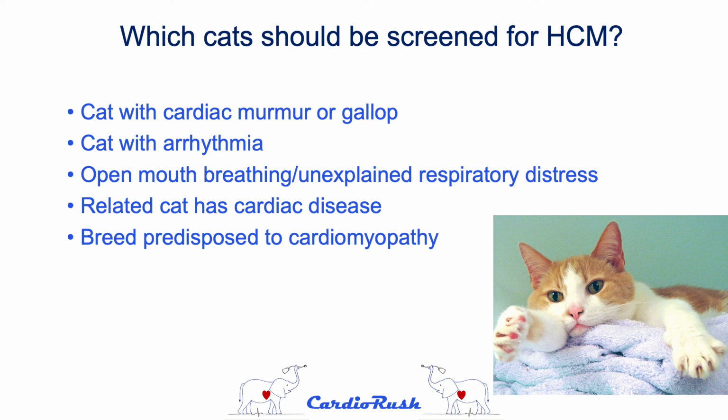Sometimes hypertrophic cardiomyopathy runs in families or households of cats, so a related cat that has cardiac disease is a good cat to potentially screen for heart disease. And some people who own breeds predisposed to cardiomyopathy, like Maine Coon cats or Norwegian forest cats or ragdoll cats, might elect to screen their cat for cardiomyopathy as well.